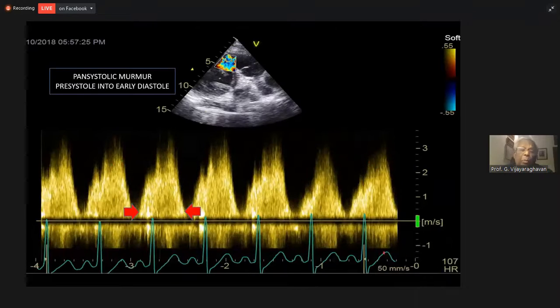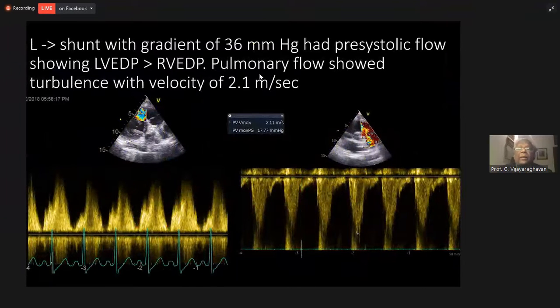But when you come to the Doppler examination, there's a pansystolic shunt, but please look into it carefully. The shunt starts in late diastole, lasts throughout the systole, but it spills over to early diastole also. It's a long shunt, including late diastole as well as early diastole, indicating that in these two phases the LV pressure was definitely more than the RV pressure to maintain a left to right shunt. The pulmonary artery pressure was different. The pulmonary artery showed turbulence with velocity of 2.1 meters per second.